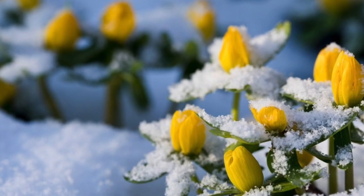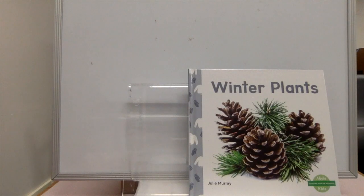Today we're talking about winter plants. Winter Plants by Julie Murray.